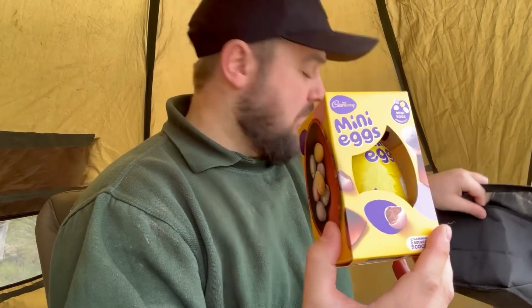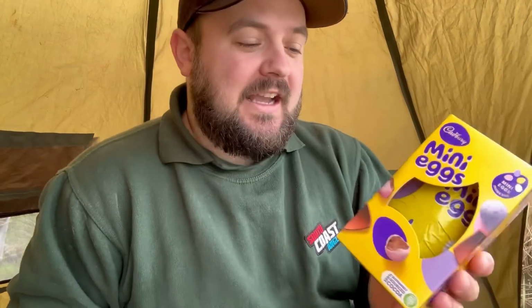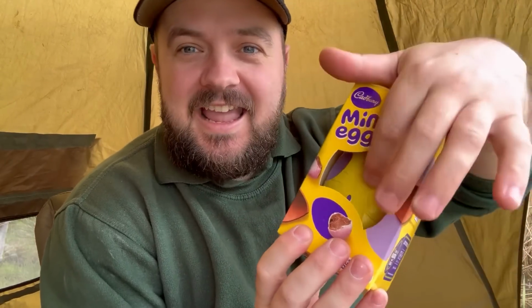Yay! Big shout out to my nan. My nan actually got me this egg for Easter, and mini eggs. You get an egg in there and you get some mini eggs inside it. So I know you'll be watching this, nan, so thank you very much. I'm going to enjoy this on the bank, and hopefully I get interrupted by a great big carp. That would be nice, wouldn't it?